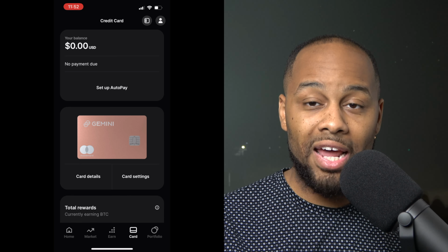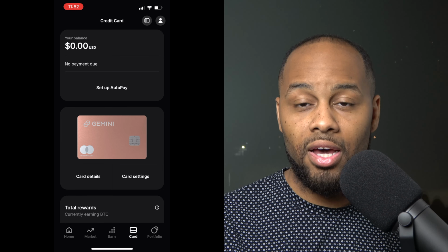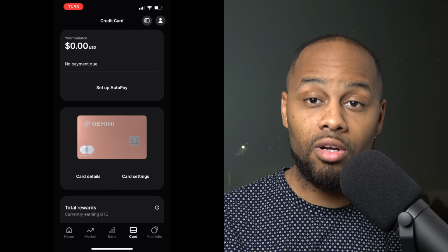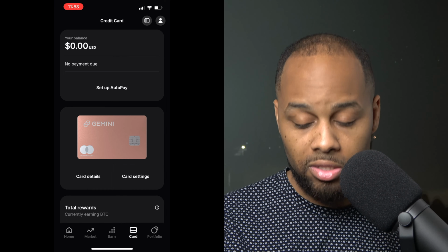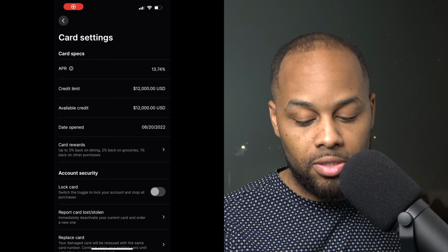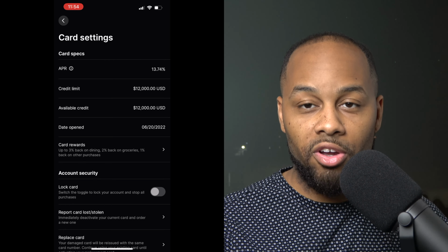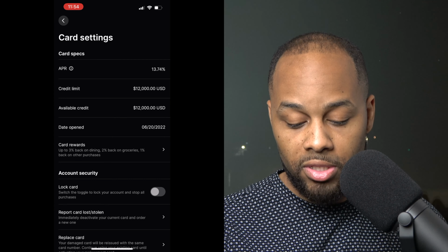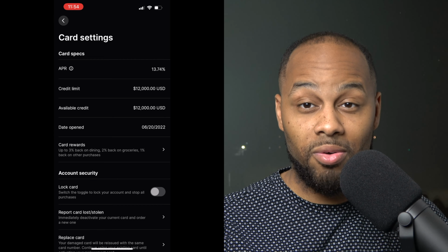Because the cool thing is when I got approved for this card, I was able to immediately use it because they immediately issued me my card number. So I could have took that card number and I could use that online and started purchasing things immediately. So very, very cool. So here you can see all of your card specs. You can see here interest rate. And so, your interest rate's going to vary. I have pretty strong credit. So, I was able to get the lowest interest rate possible, which a 13% on a credit card is actually pretty good.